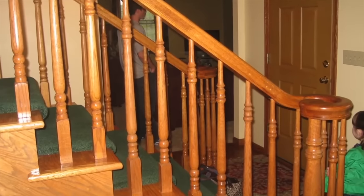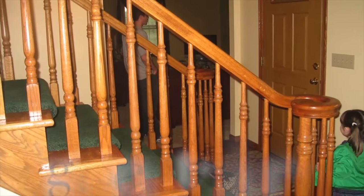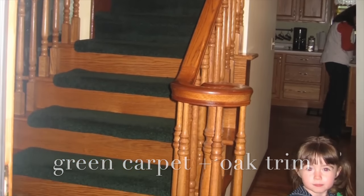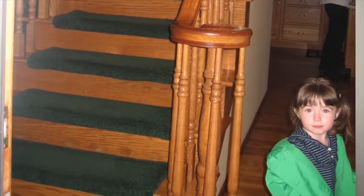Since I do have several new faces here, I thought it would be fun to take a look back at the whole process of how our entryway has evolved over the years. So we'll just quickly go through that and then we'll start on this makeover. This is a couple of shots of the walkthrough when we were considering buying this house. So yes, it was about 12 years ago. So look how little and cute Elena is.